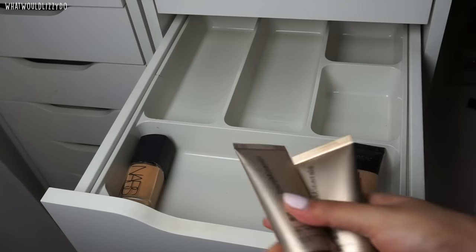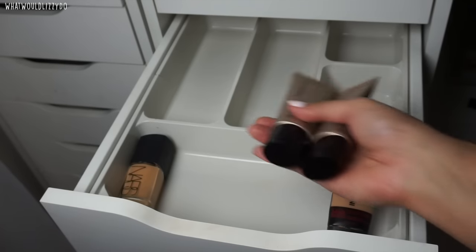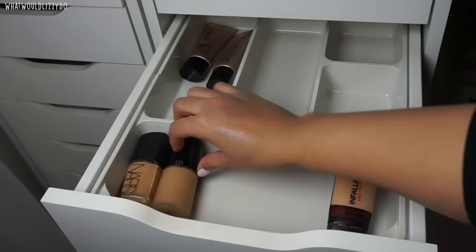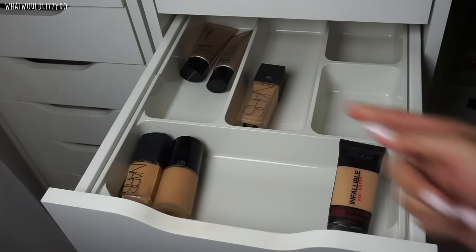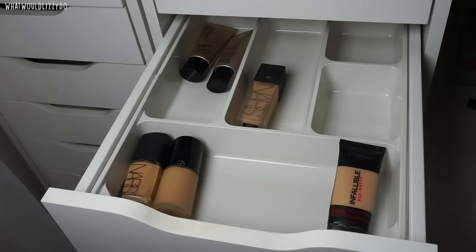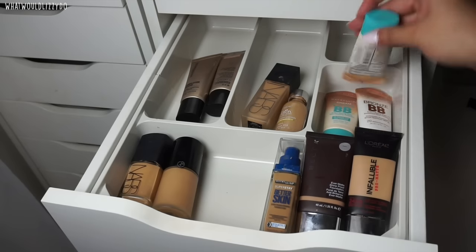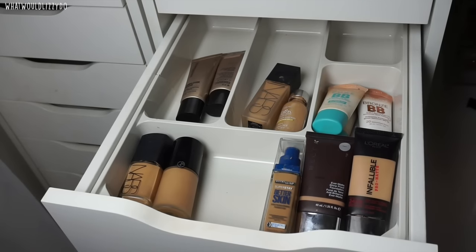My 2 tinted moisturizers can go in the back. Maybe I can just do like everyday products back there. I'm just trying to figure out as I go. My NARS can go right here because this is like a luminous foundation. I don't know where I'm going with this. This is an awesome one to wear every single day as well. Okay, so I'm going to put my Maybelline Pure Dream BBs in here because they just look like they fit perfectly in there.